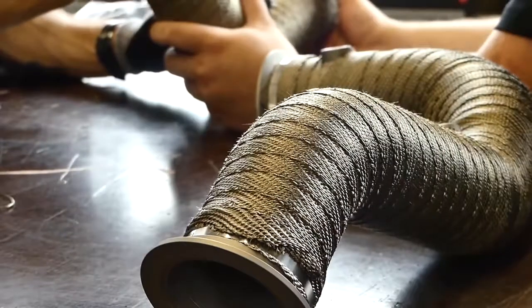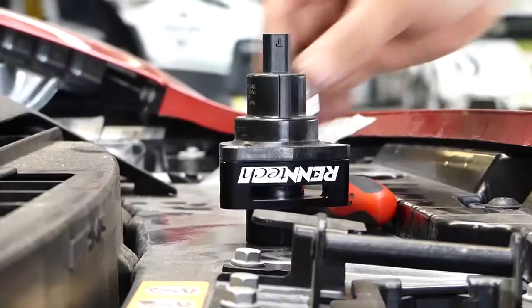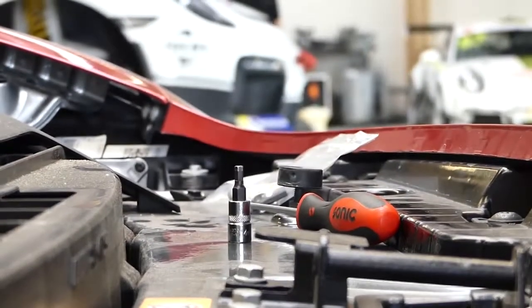I am having Renntech downpipes with 200 cell sports cats fitted to my car, along with an ECU tune and a Renntech blow-off valve, which is a brand new product from Renntech. Today's video is going to be showing the process of what it takes to change downpipes on the AMG GTS and what it takes to have the Renntech sound and performance out of an AMG GTS.